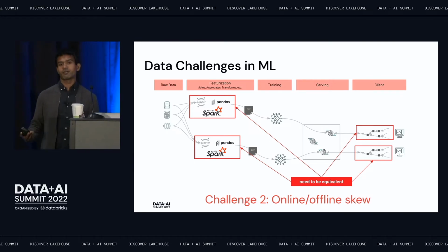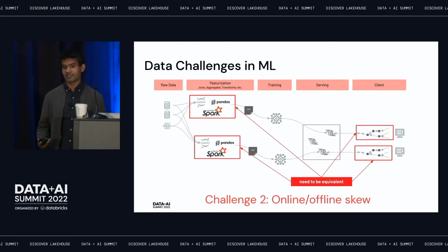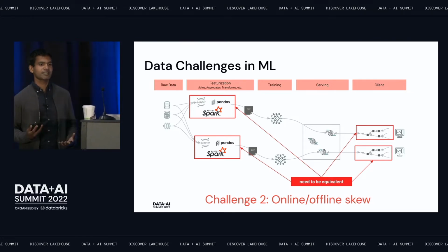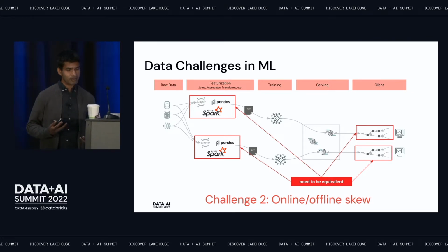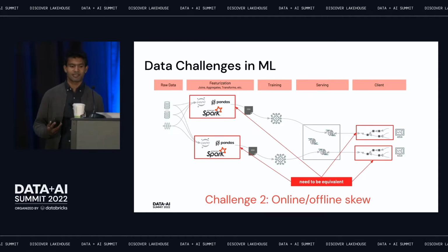Otherwise, the model is going to perform well in training and in evaluation, but it's going to perform poorly online in the real world because the feature values are different. This is a problem that's known as online-offline skew, and it's notoriously difficult to track down. So it's actually essential that you use the exact same features at training time as you do at inference time.